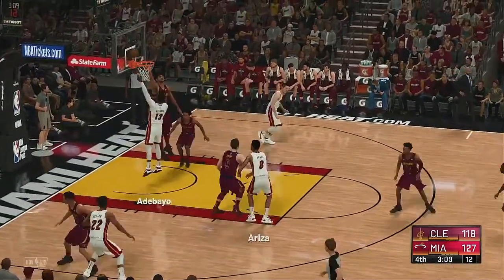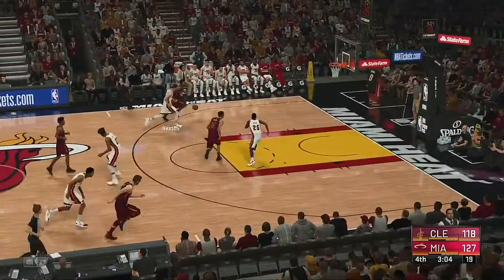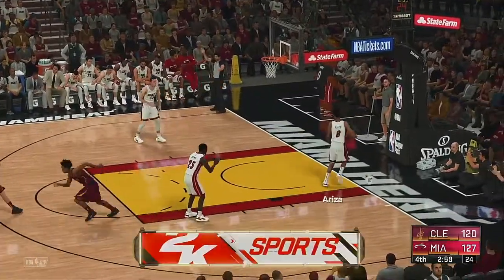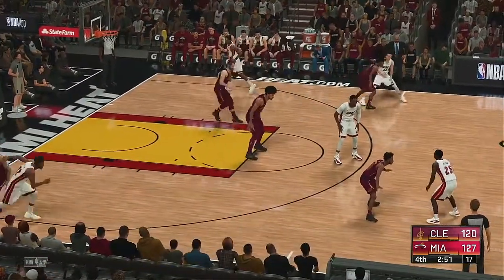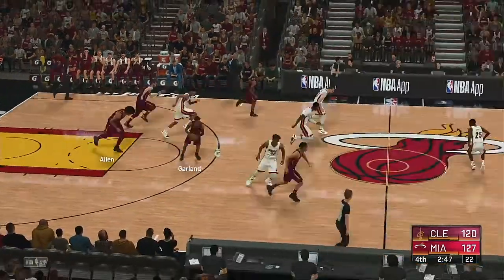Left side, Ariza to the middle. Adebayo, that shot no good. Excellent D there from Allen. Here's Sexton, sinks that one from the post. Sexton's got 4 points in the quarter. When you get physical like that, I don't think Sexton minds it all that much, able to play through it. Outside, Butler. Off target from outside.